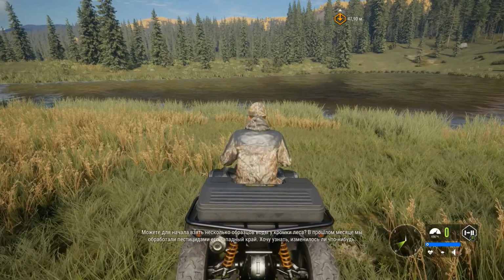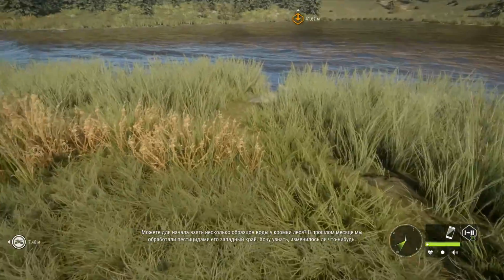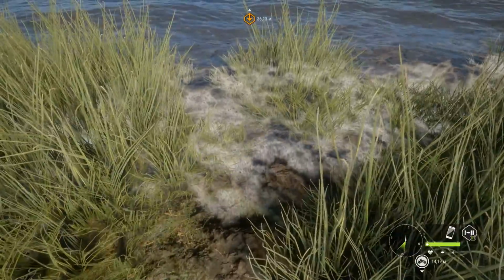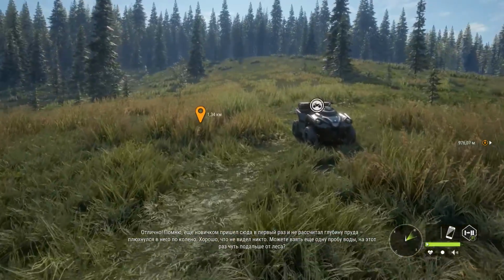Can you take some samples from the water beside the forest first? We sprayed a section of the forest western edge last month, so I want to know if anything has changed since then. Nicely done.